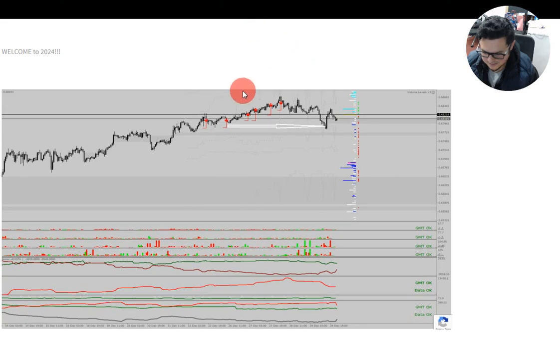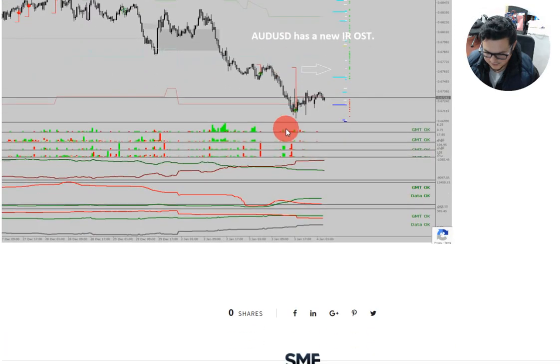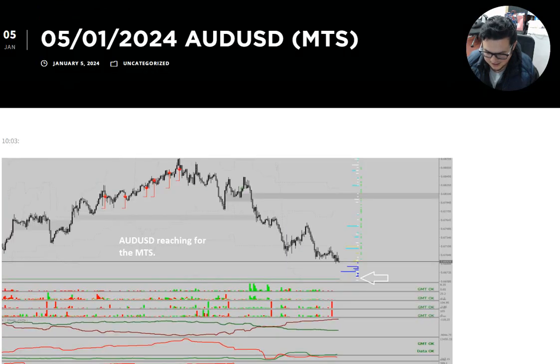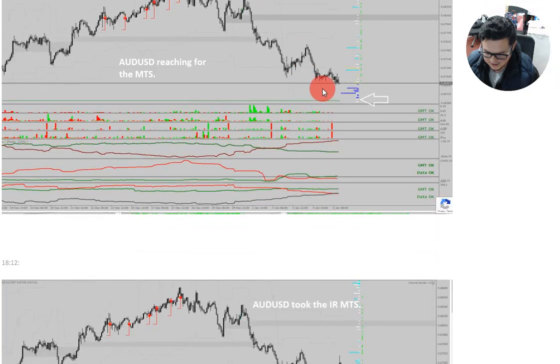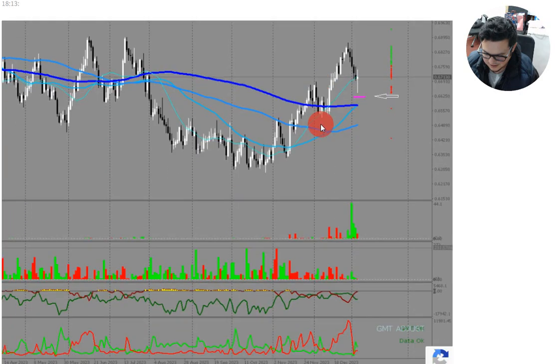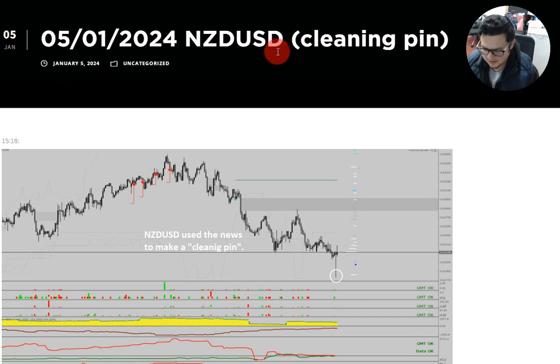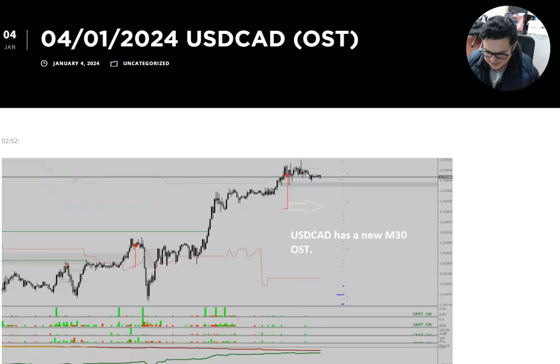Australian dollar, on the first we already had all the OSTs filled from before, so that was beautiful. Then we had a long option strike target as well there, but we also had the MTS below the price like euro dollar. So they took the MTS with the pin during the news announcement, and then also took the option strike targets. It took both. So it was clean to fill those targets. Kiwi did basically the same.